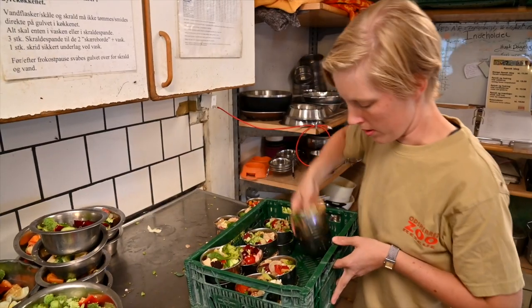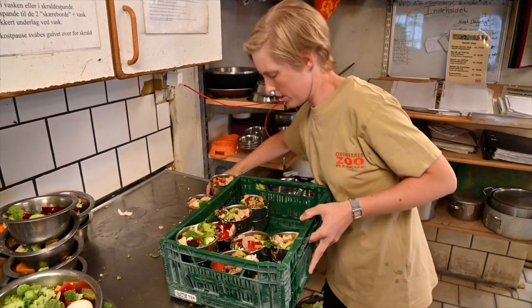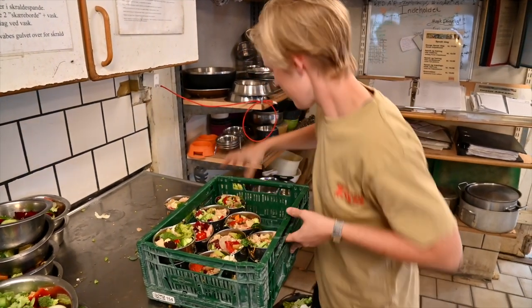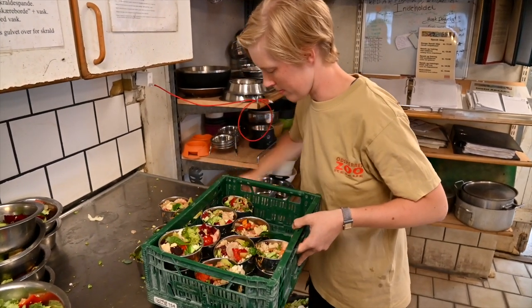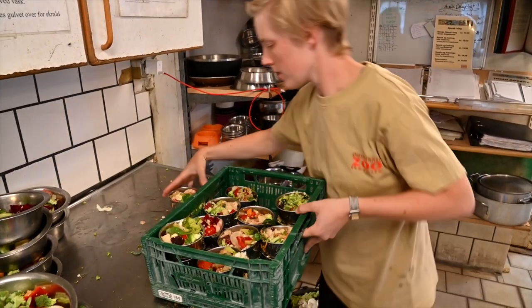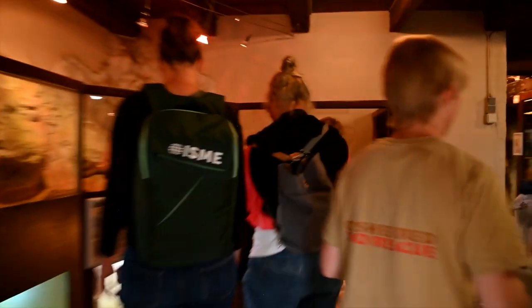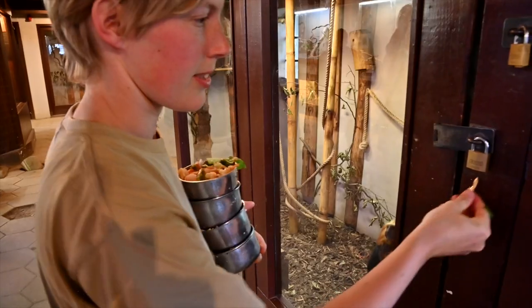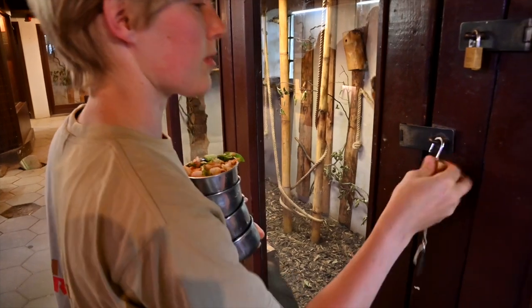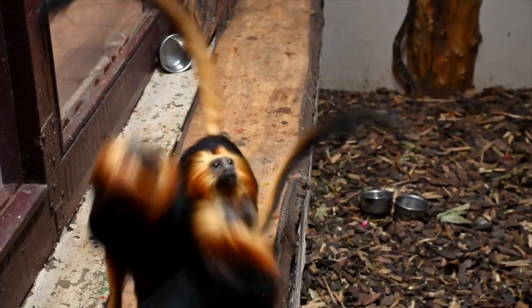Next up is all the marmosets in the tropical house that we're going to be feeding. And I've heard we're starting with the lion-headed tamarins. Yes, we're starting with the lion-headed tamarin family in the terrarium. Awesome.